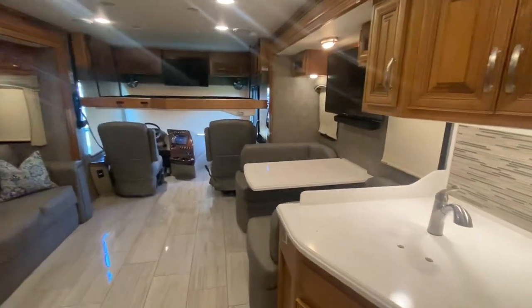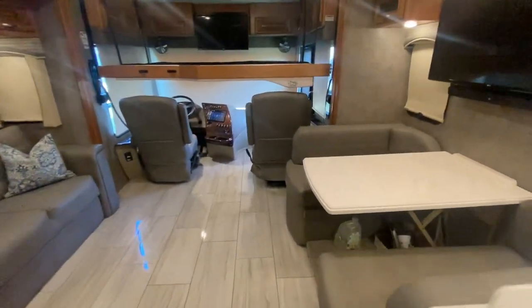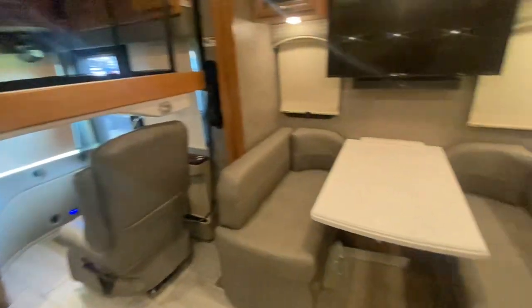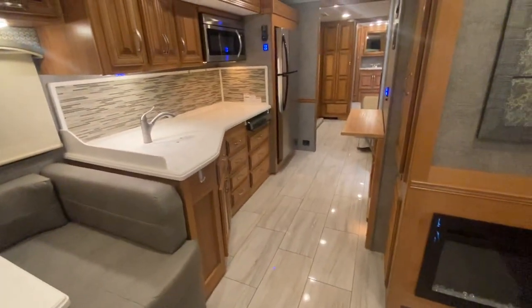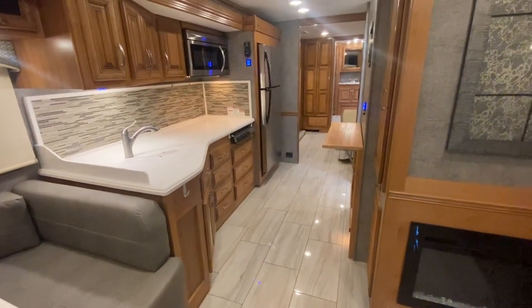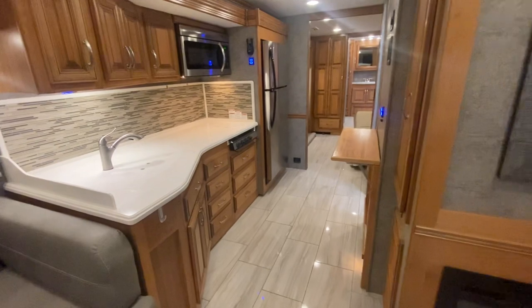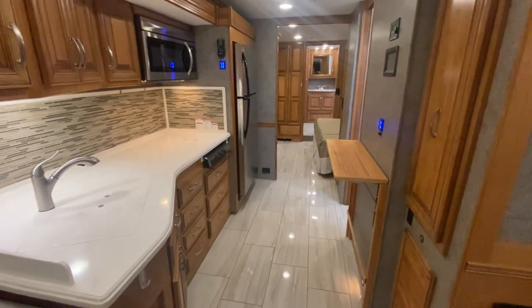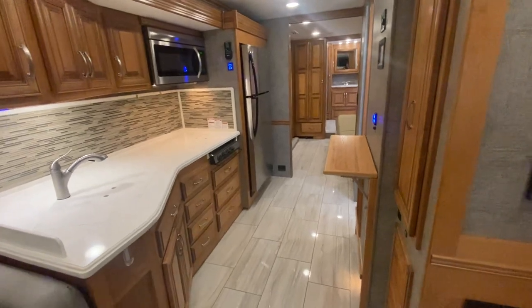All of our coaches are shown by appointment only, so please, we're just not able to take walk-in traffic right now due to the nature of our business. I just don't have the people in place to allow customers to come and walk through the coaches at this time. I do apologize for that, so please give us a call if you want to swing by. We do welcome you to come and swing by and talk to us and see our coaches.